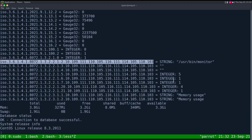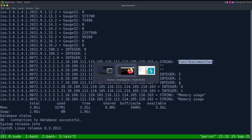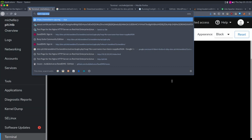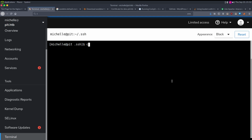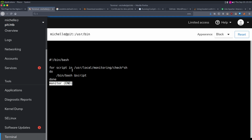So I don't know what this MIB's name is called. I don't know SNMP well enough to figure out how to trace this. I just know I see binary and then see random data. I'm going to go over here and look at that binary. So let's do cd /usr/bin and file monitor. It is a bash script, so we can less monitor and see what it does. And it says for script in /usr/local/monitoring check *sh do /bin/bash script.